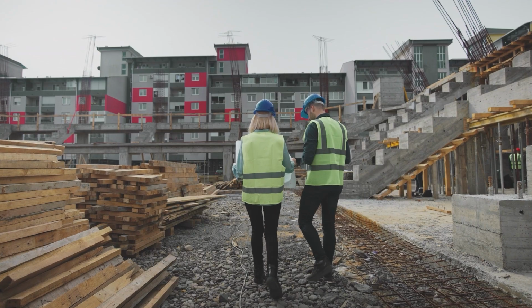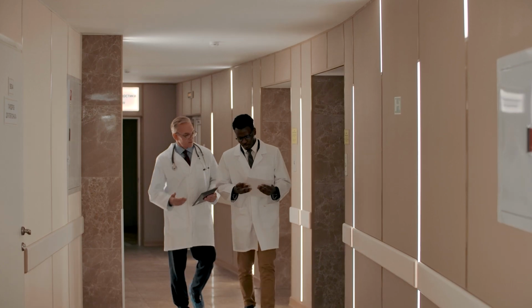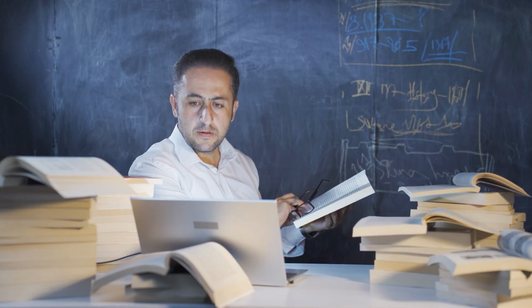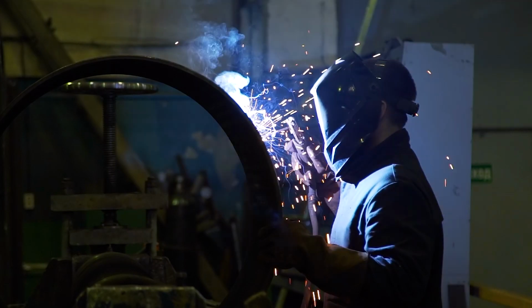Let's see who makes a strong candidate when it comes to Canada H-1B visa. Tech professionals in software development, engineers in civil, electrical, and mechanical fields, healthcare workers like doctors and nurses, finance experts like accountants, academics and researchers, skilled trades workers including electricians and welders, project managers in IT, construction and engineering, marketing and business professionals. Now, let's see what requirements you need to qualify for this visa.